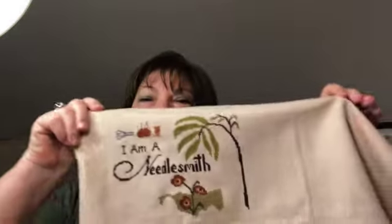And today I was able to stitch 478 stitches in this piece, and I'll show you at a glance what that is. You see all that green around those flowers?